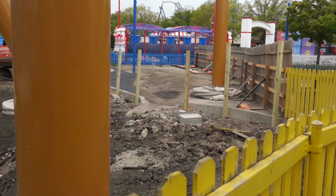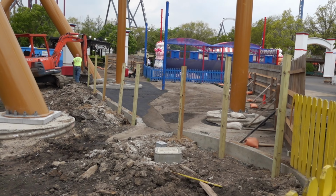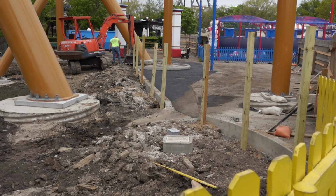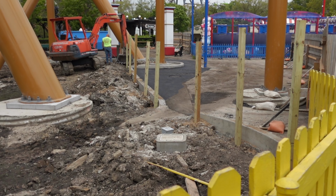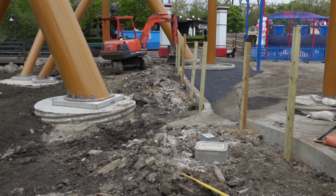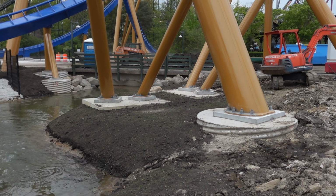And over here, you can see they already repaved. It looked like there was oil down, but no, it looks like they repaved. So that is all done. You can see the new fence posts that are going up. So that'll be the edge of the Midway there. So everything's looking good.